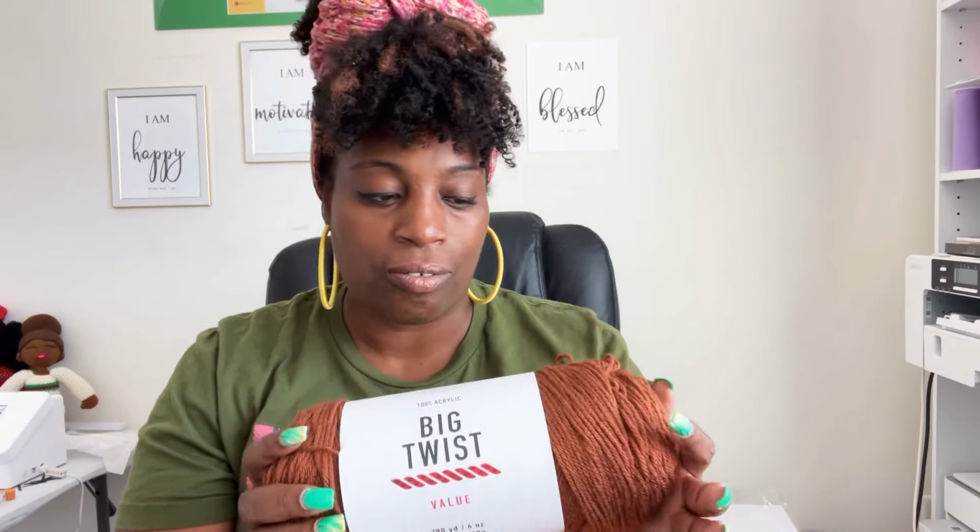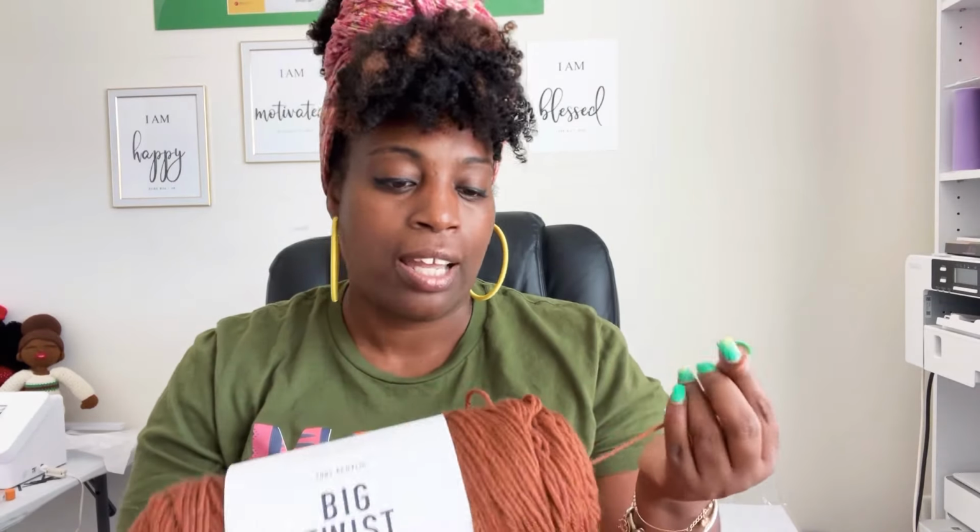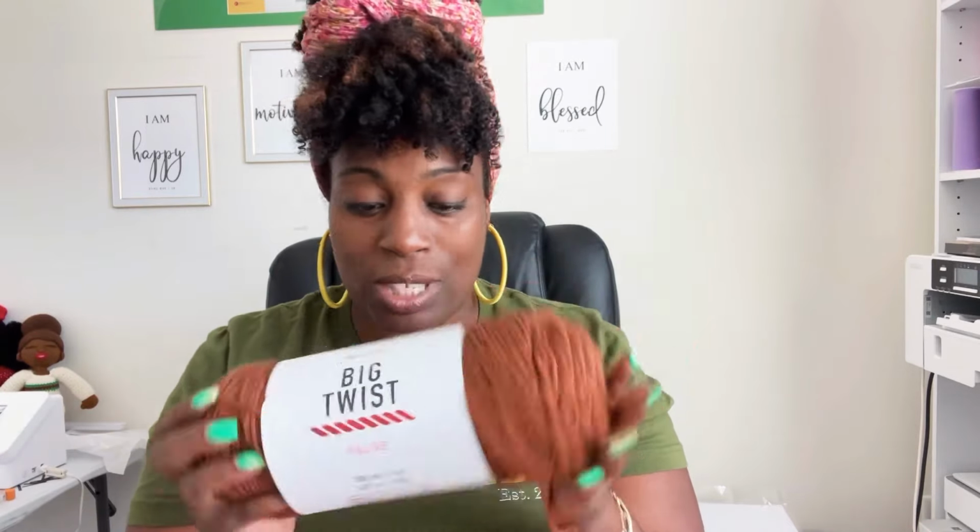Like I said, it's Big Twist Value. It's 100% acrylic. You get 380 yards, 6 ounces. I've used Big Twist Value before. It's like a softer version of Red Heart Value. If you are familiar with Red Heart Super Saver, then this is similar. I think this is supposed to be like their Red Heart Super Saver. It is a little bit softer to me anyway. Yarn was 30% off the day that I went, so I don't know how much this cost regular price, but it was 30% off. I do know that.